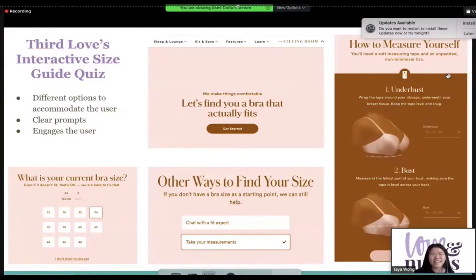Finally, Third Love has an interactive sizing quiz called the Fitting Room, where users have multiple ways to determine their size. Similarly, our quiz will offer customers multiple ways to pick their color. We decided that this was the best solution since only using foundation color as an indicator is inconvenient to users who don't use makeup or don't use the correct foundation shade. Additionally, Love and Nudes is set apart from the competition through manual selection and photo recognition function that will help users find the perfect color for their skin.